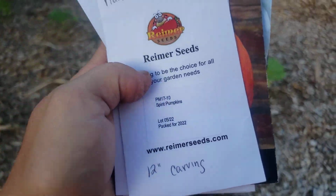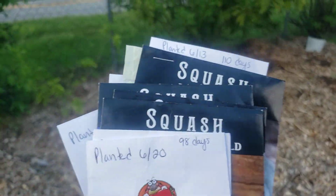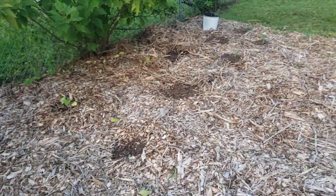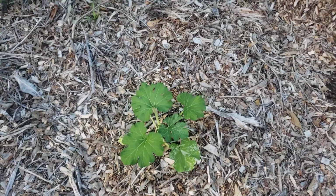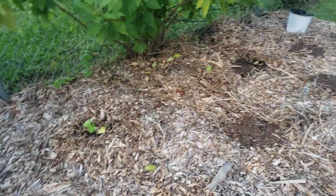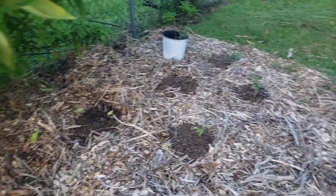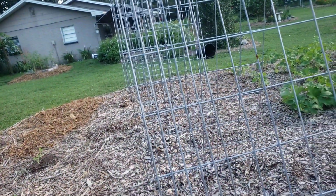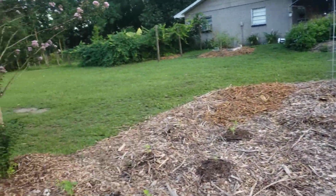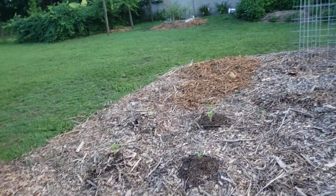So I have Spirit pumpkins. These are a 12-inch carving pumpkin. They're supposed to be like your traditional Halloween type pumpkin. I do finally have some of those coming up. This one was the first one. It came up in a matter of 2 days. All of these pumpkin seeds I soaked for 4 to 6 hours in warm water, and they sprouted within 3 days. Some of them within 2 days. So I was really happy about that.